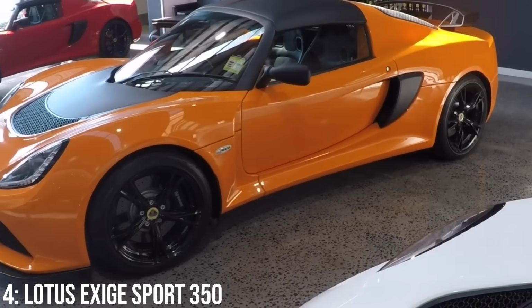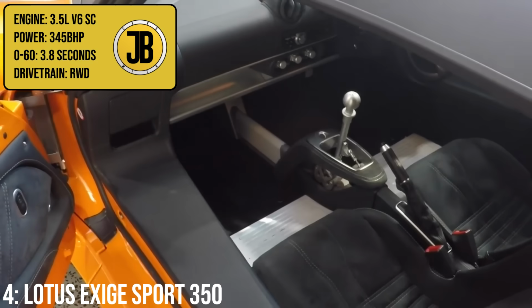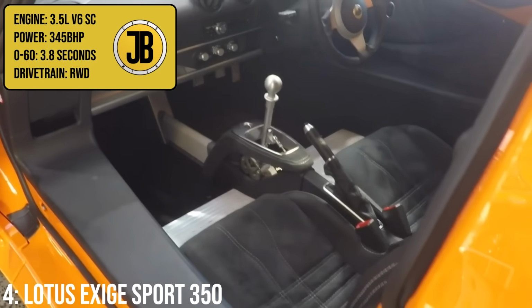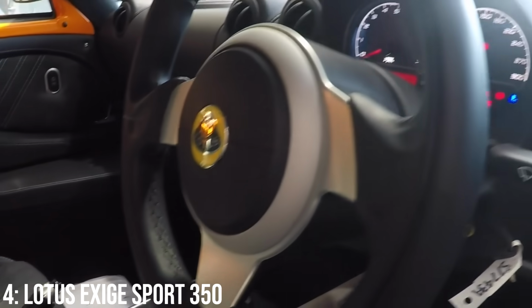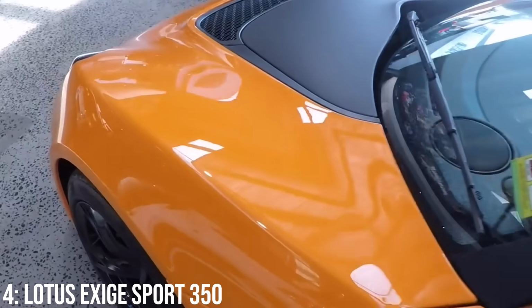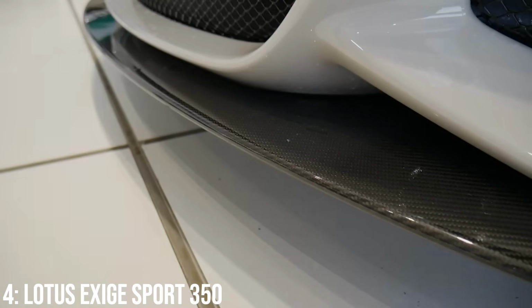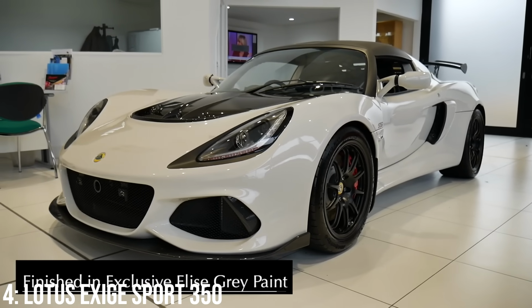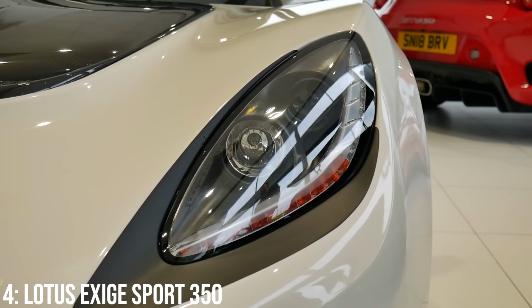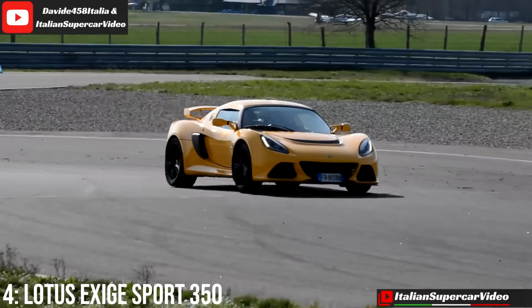in my opinion. These come with a 3.5 litre supercharged V6 engine sourced from Toyota, which puts out 345 brake horsepower, taking the car to 60 in 3.8 seconds, which means despite the power deficit, it's only 0.4 seconds slower to 60 than the Porsche. That's because these weigh just 1,125 kilograms, so all in it's fair to say that this car really does embody the simplify then add lightness focus of the Lotus brand, quite unlike a couple of their more recent cars. I mean, even the new Emira is more than 300 kilograms heavier.